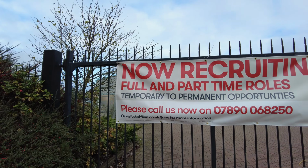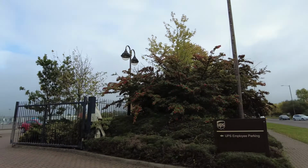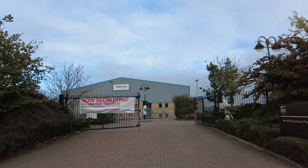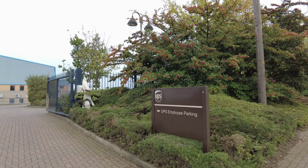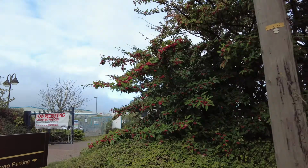So this advert here is obviously relating to Hermes, although this gate here has nothing to do with Hermes. It looks like it's UPS. Hence the question. Right, one last look around the other side and then we're gone.